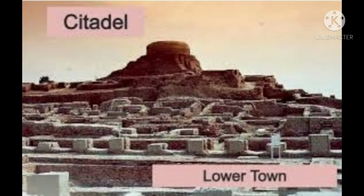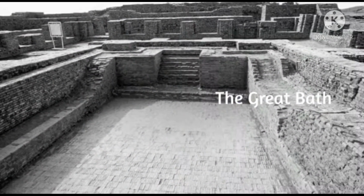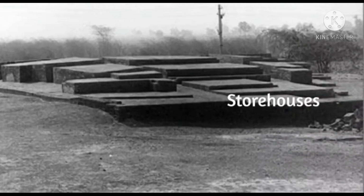In some cities, special buildings were constructed on the citadel. For example, in Mohenjo-daro, a special tank was built called the Great Bath. Other cities like Kalibangan and Lothal had fire altars where sacrifices may have been performed. Cities like Mohenjo-daro, Harappa and Lothal had elaborate storehouses.